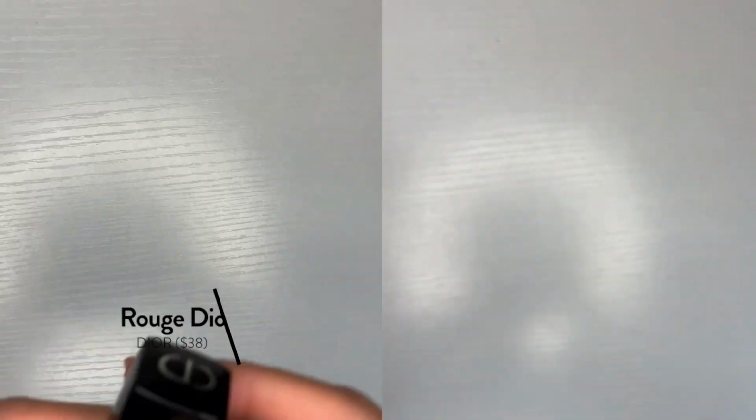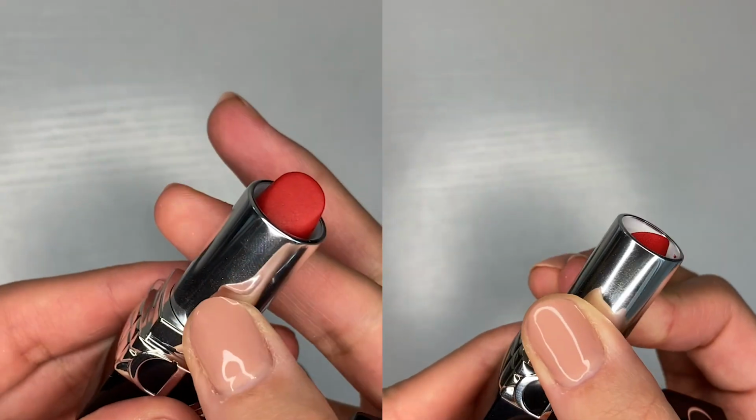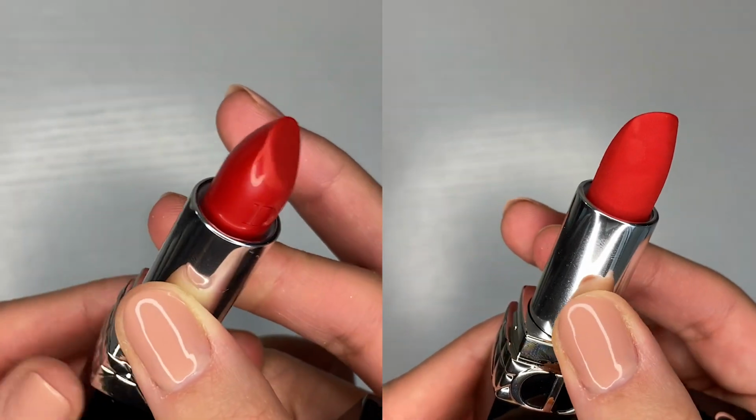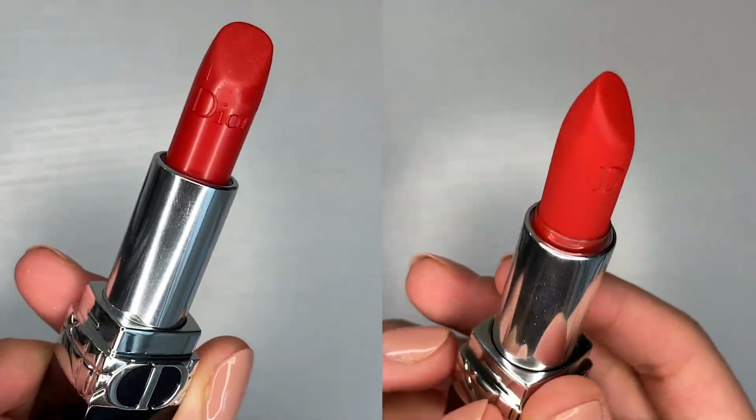And now I'm applying the Rouge Dior lipstick in the red shade and the new velvet finish. Let me just say, this red lip is so beautiful. It's not matte, definitely not satiny. It does feel a little dry, but nothing too uncomfortable. It's such a nice, true red and looks great in photos. I did get sent this lipstick as well as in the satin finish to test, and I think they're both really beautiful. They also come in this super luxe refillable packaging, which I love for the environment.